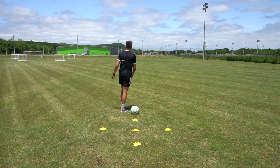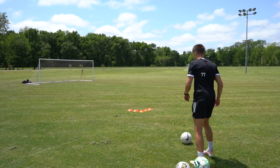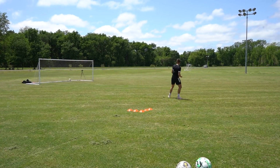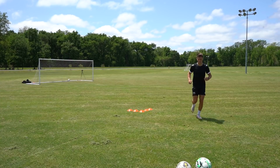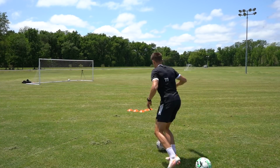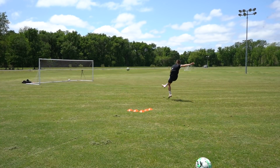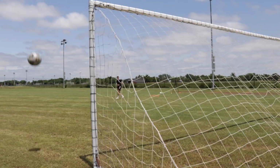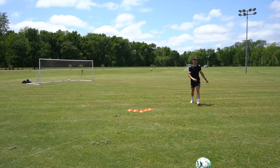and then I moved into a very simple shooting exercise. So all I'm doing is just cutting inside these cones and trying to bend the ball far post. I'm not doing a lot of high speed dribbling at this point. I still consider this warming up, but I am making sure I'm explosive with that movement past the cones, trying to replicate a match situation because you're not going to have a lot of time after you cut the ball inside to get the shot off.